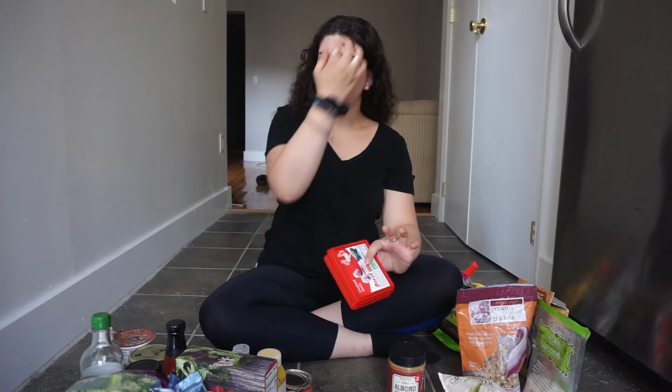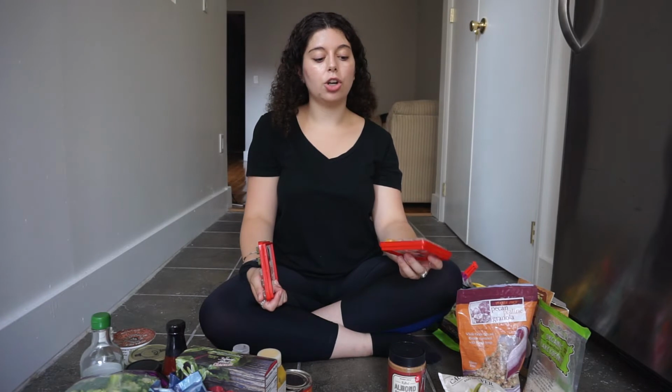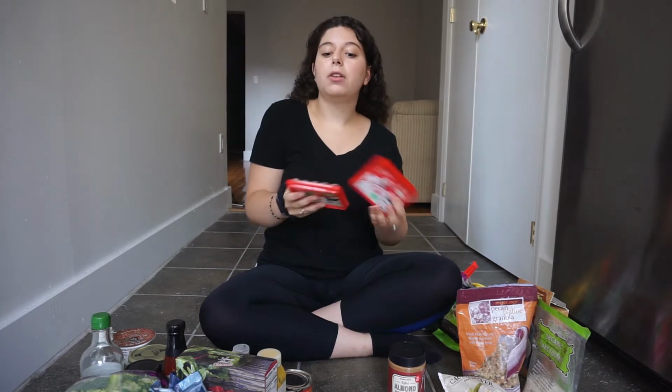If you guys have your own gardens, or you have your own herbs, or if you just have a bunch of garlic that you think is gonna go bad, you can do this yourself. You can chop it up and put it in containers and put it in the freezer. My mom definitely does that with pesto. Hold on.